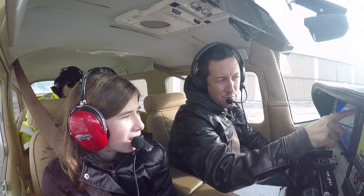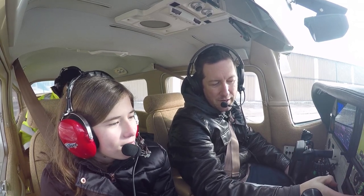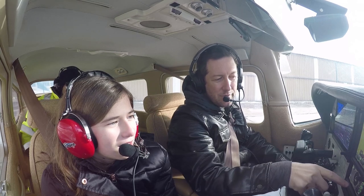I can just click that, and it switches the two. So that's a really easy one to do. And then when I want to go over to departure, this is my comm 2, my communications second unit. I can just click that, and I'm now on 2 down here. So I have 3 frequencies I'm talking to right now.